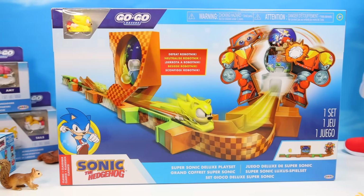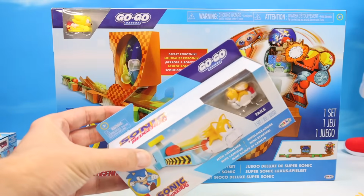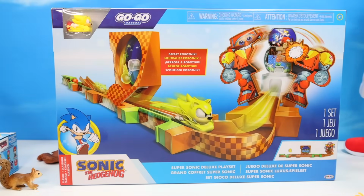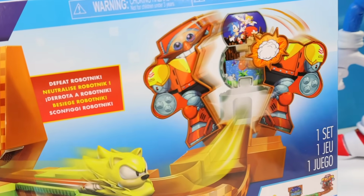Or I suppose if you just want to taste, there's a single pack. So like, here's an Amy launcher pack. Here's a Tails launcher pack. And of course, here's a Sonic launcher pack. Those might actually just be enough, but I gotta see them go through a loop. I see a launcher on one end and then up across a classic loop, of course, and then around a corner and then onto smashing Robotnik.